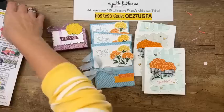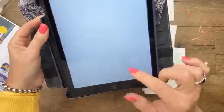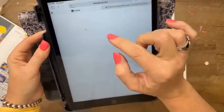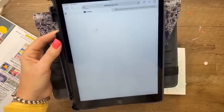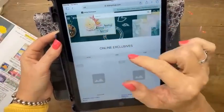Oh, you know what? I wanted to show you guys something too. Let me just show you real quick. On the Stampin' Up! Store. Do I not have internet? There we go. Okay, let me go back to the beginning.